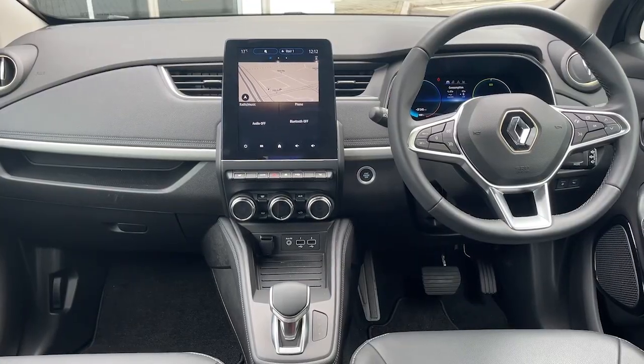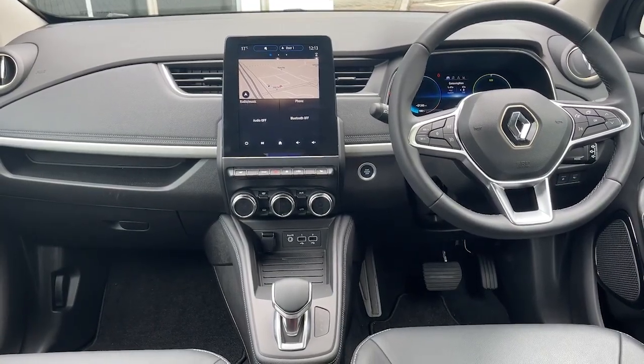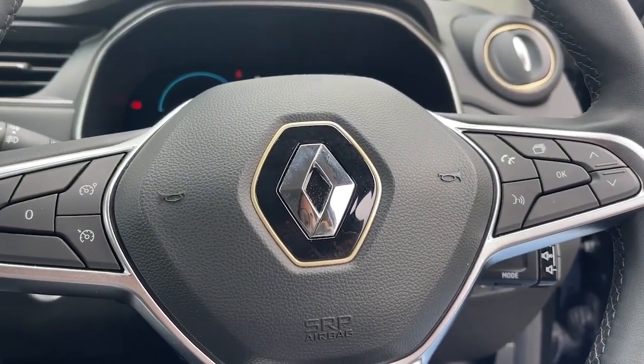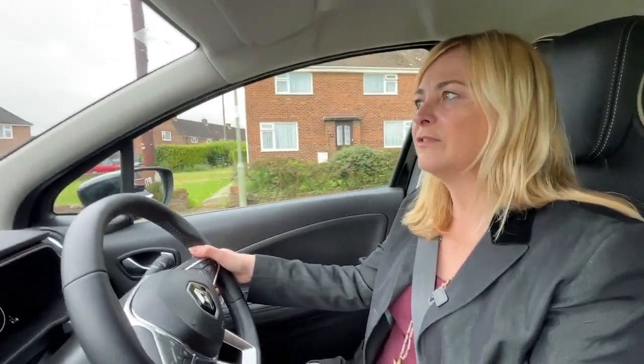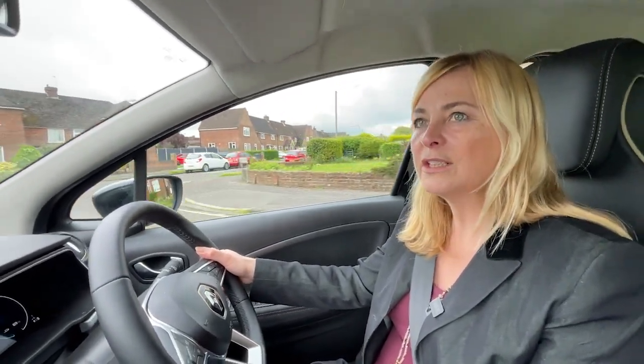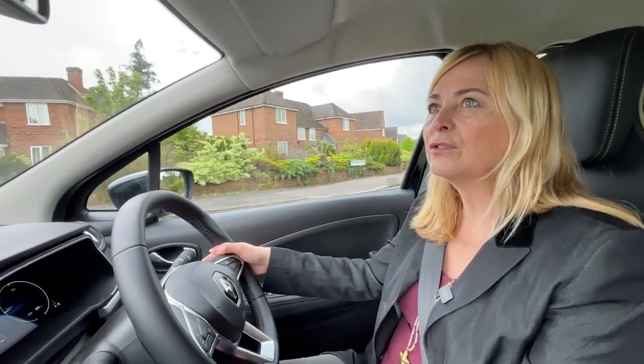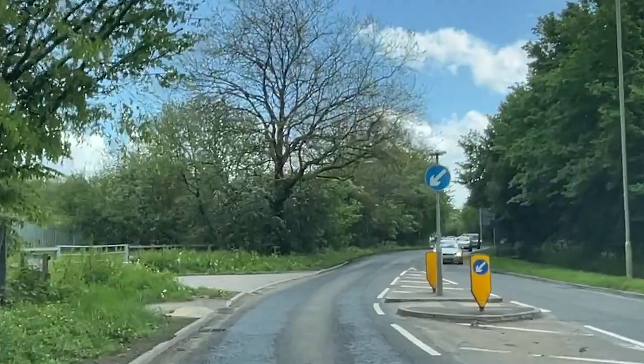Some reviewers have had a real problem with the fact that the volume control is on a stick just behind the steering wheel here. I have no problem with that at all. It's really easy to find. I guess if you didn't know where it was, it would be a bit difficult, but it's easy to find without taking your eyes off the road, and I like that.